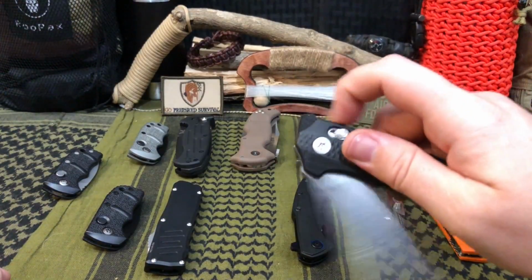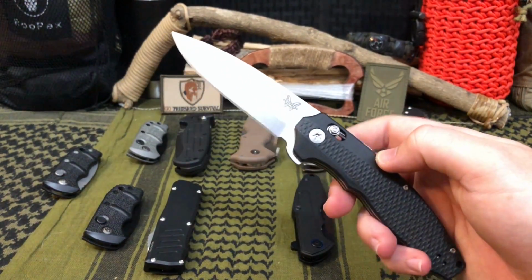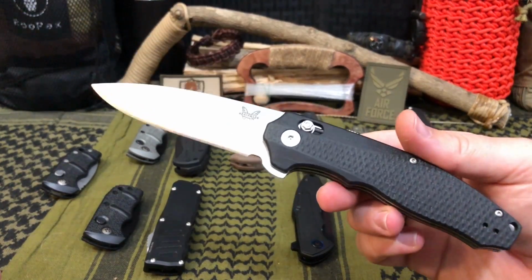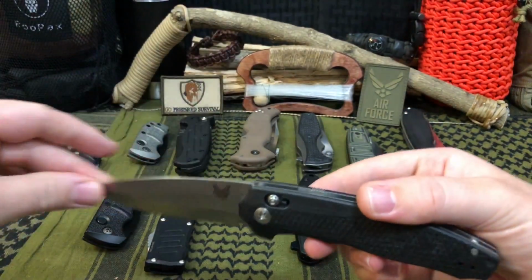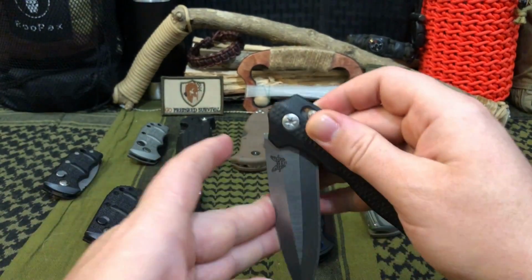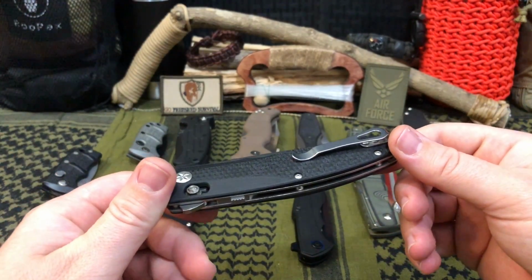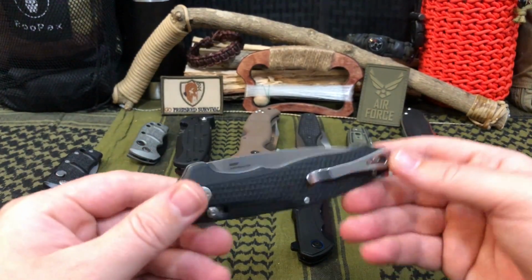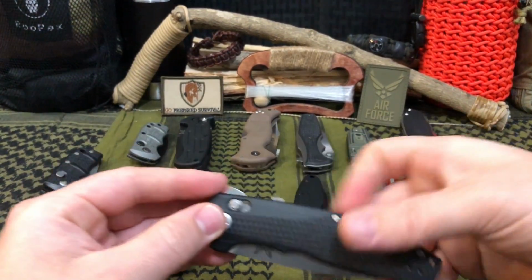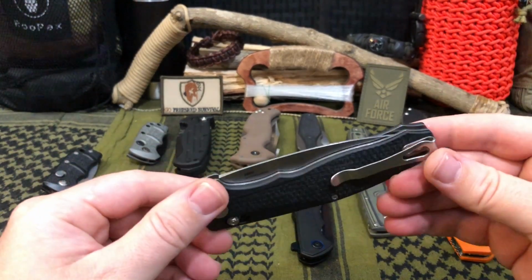And then we've got the Vector by Benchmade. This bad boy is rocking S30V, and this reminds me of the 590 Boost, just in a configuration that I would rather have, which is still sporting the Axis lock. It's got a safety on it, but it gives me the G10 handle scales. The 590 Boost, the reason we got rid of it is because it was that plastic polymer with the rubber insert. And honestly, while it was in my hand, super comfortable, guys. Super comfortable to hold, the 590 Boost.